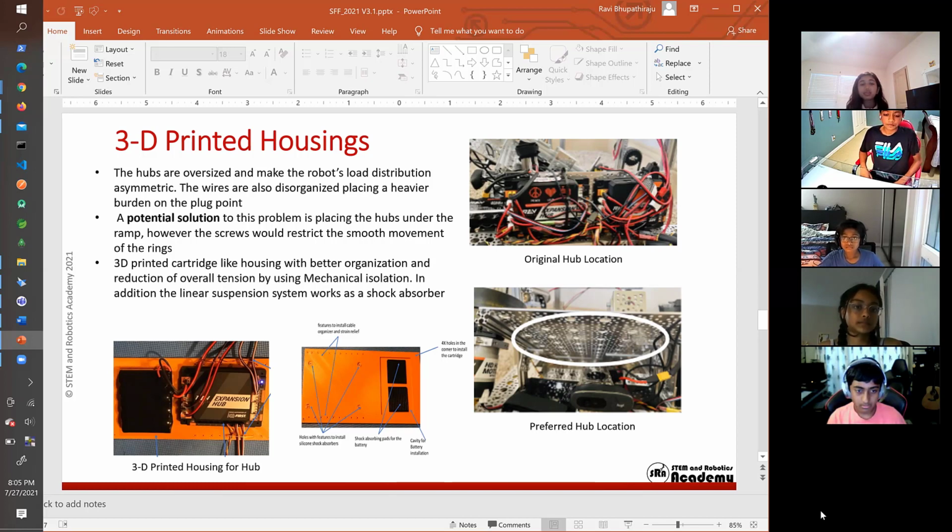But we couldn't do this since the tools needed to fasten the hub and battery would restrict the use of the ramp. So a final solution that we came up with was using a 3D printed cartridge-like housing that had better organization and reduced the tension of the wires by using the concept of mechanical isolation. Another part of the 3D printed housing is that there are built-in shock absorbers.